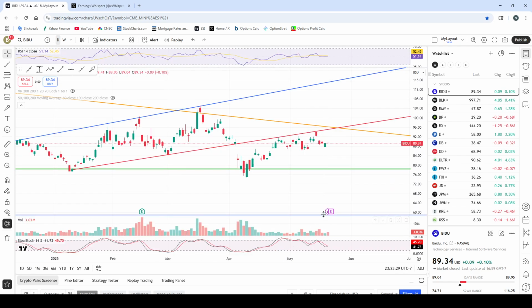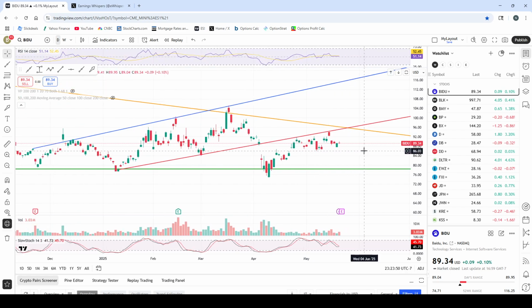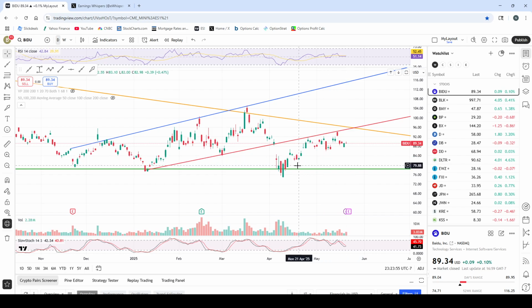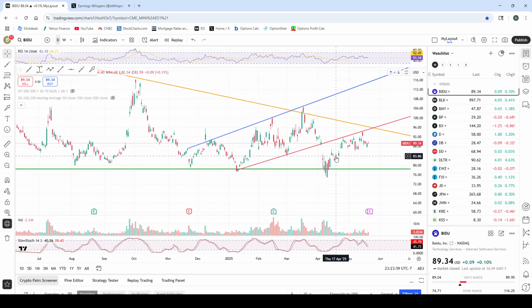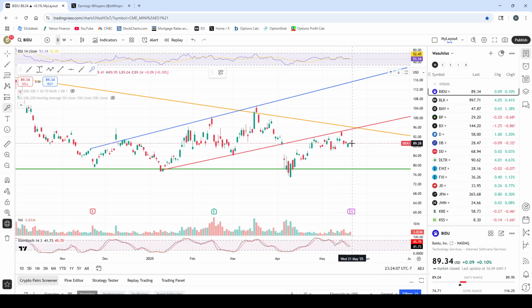Let me zoom in a little bit. You see it broke down, bounced from this major support up here again to test the resistance here, the red line, pulled back down, tested again, and then pulled down. The good thing is it has been trending up for now. Based on this, I am thinking with a decent number, we will have a bounce to 94, I would say maybe 95. If not a good number or low guidance, we're talking about coming back to 79.